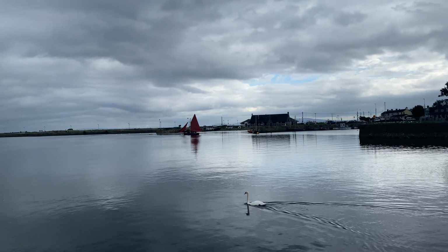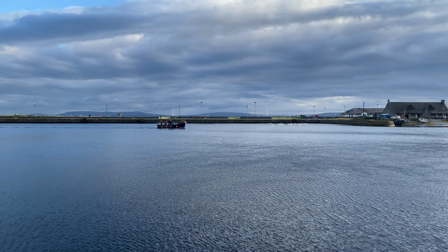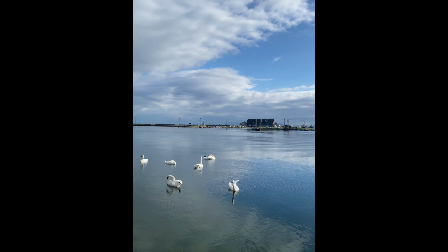We've mentioned it a few times. You will see it daily because you are on the Galway Bay. There are cute areas that you can walk by the bay, and that's essentially walking to Salthill Promenade if you walk through the Claddagh district.